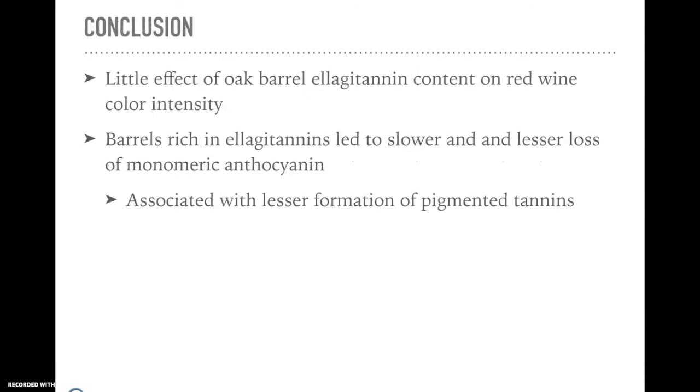In conclusion, this article found that there was little effect of oak barrel ellagitannin content on red wine color intensity. It also found that barrels rich in ellagitannins led to slower and lesser loss of monomeric anthocyanin. And this is associated with lesser formation of pigmented tannins.